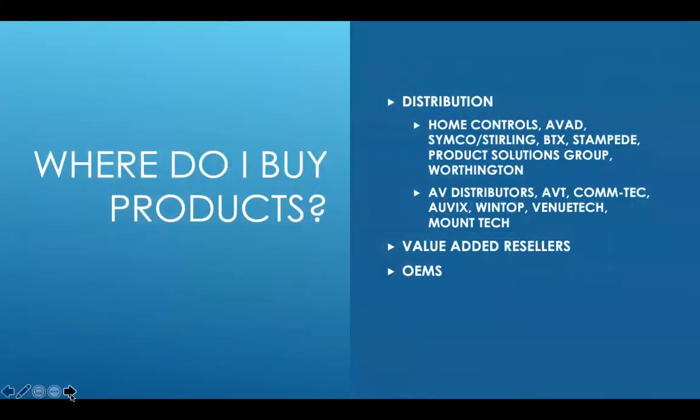Where do I buy products? Well, we have a very well-established distribution channel. In the US, you can buy through Home Controls, Avid, who was recently purchased by Blue Wave, Simco, Sterling, BTX, Stampede, Product Solutions Group, Worthington. We have a number of distributors on our website.